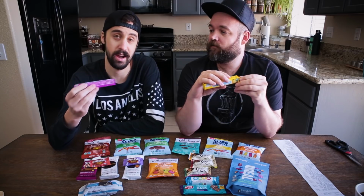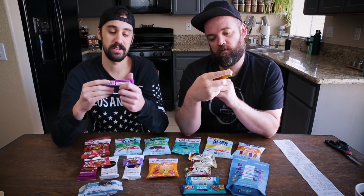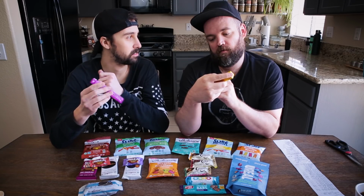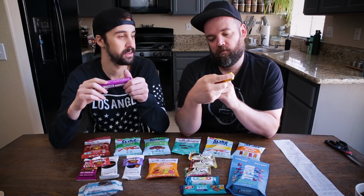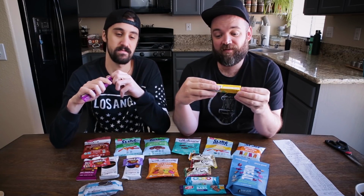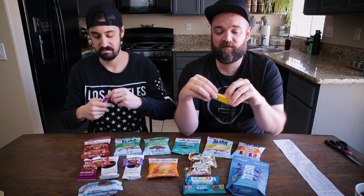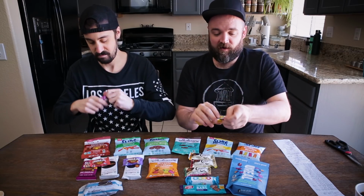Never heard of Torie and Howard. Torie and Howard, neither have I. There's something about this packaging that makes me think of medicine, like cough drops or something. They are brown rice syrup, cane syrup, colored with beetroot juice. So I'd say let's open these and give them a try.